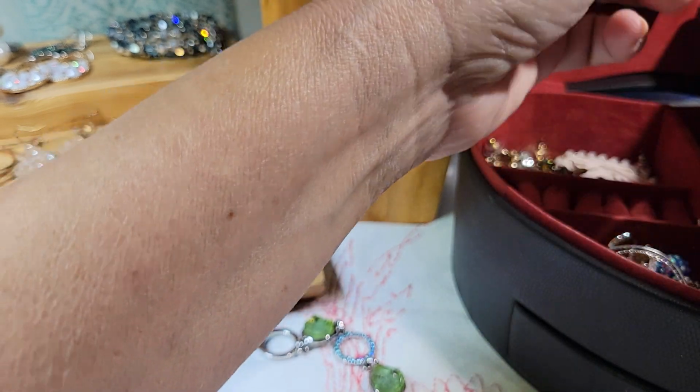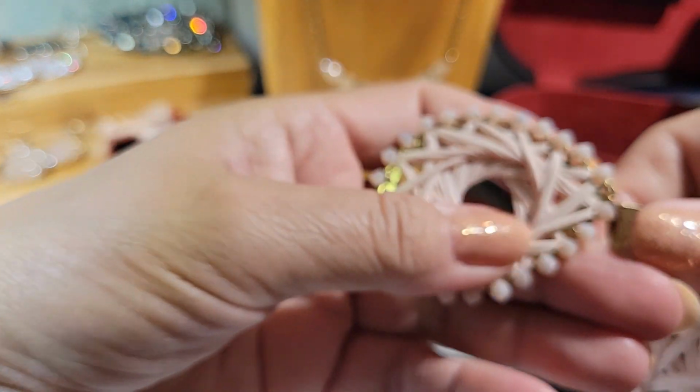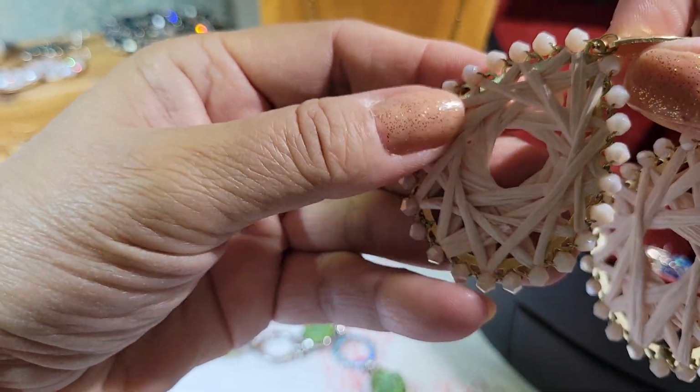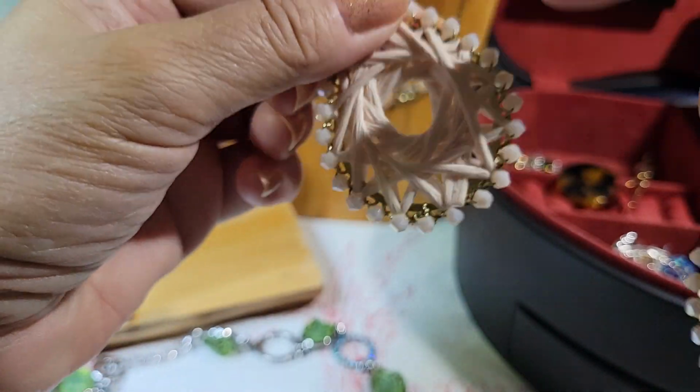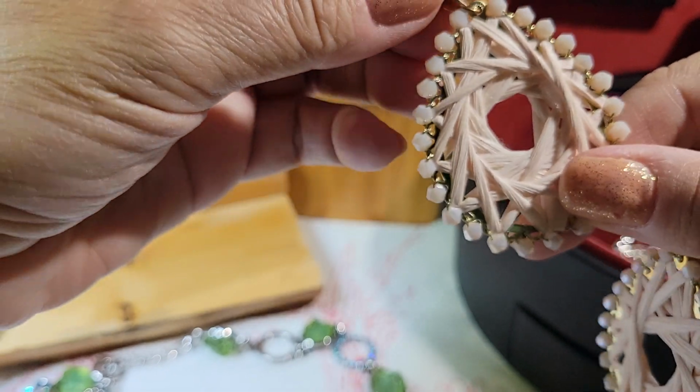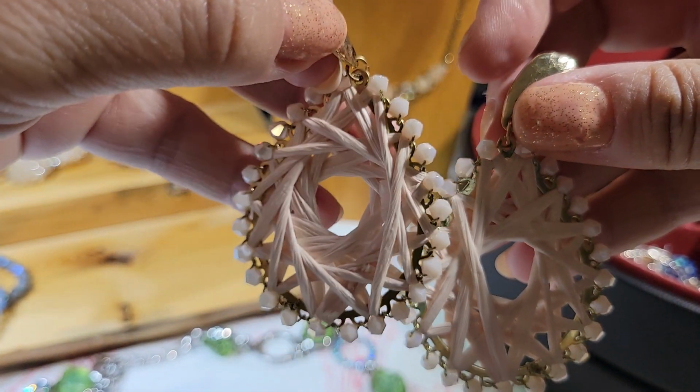And then I've got these. I can't tell, are these white or very pale peachy pink? Feels like plastic bicone beads on wire. They just loop it around. Then this is just some sort of cording. Almost feels like that raffia stuff. It doesn't even feel like thread. Yeah, it sounds plastic like that raffia stuff. So these also will probably go into crafting lot.